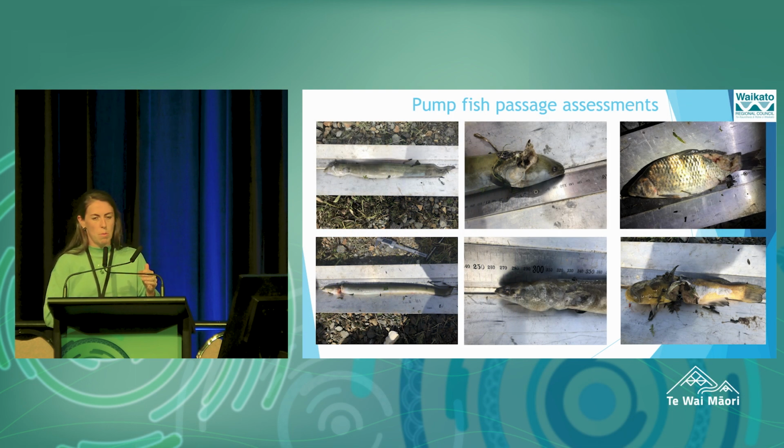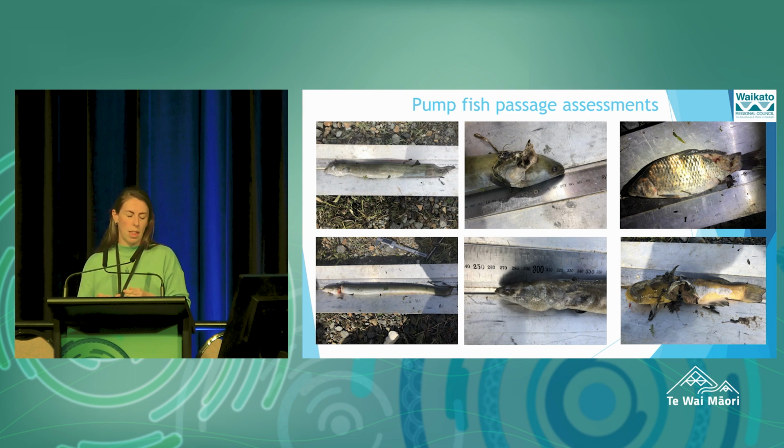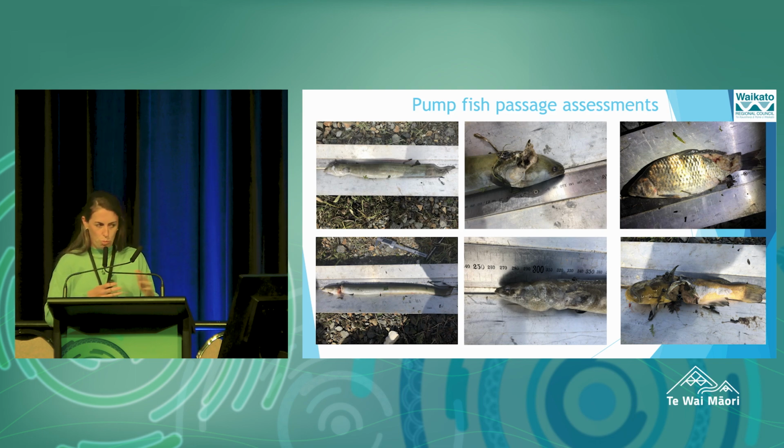So this is just some examples of tuna and other fish that have passed through these pump stations. And there's a wide range of injuries that these tuna actually exhibit. So we've got direct cuts, skin stripping, broken spinal cords, things like that. So pretty horrific, and we know that we're starting at baseline here. We need to improve this.